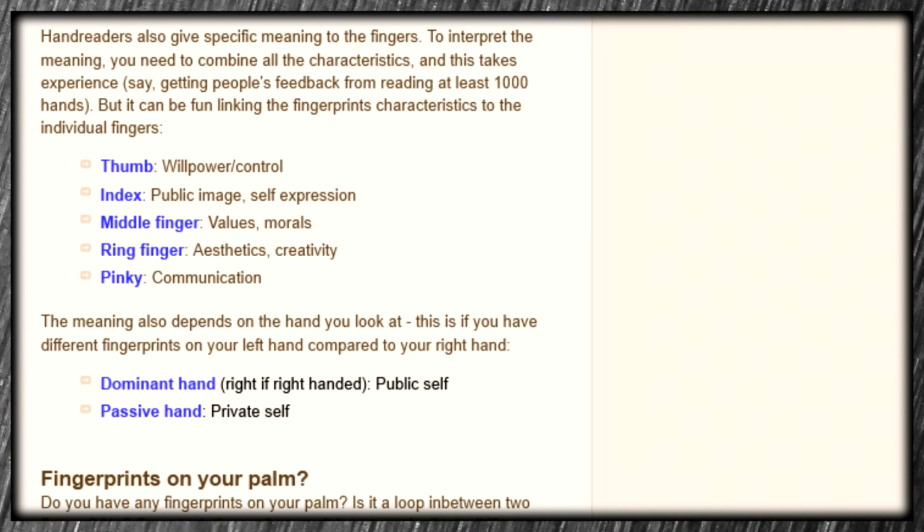Here's what it is. This is my regular side. This is my dark side. That's what this is. No. Here's what it is. My right index finger represents my public image when I'm out in public, but my left index finger is how I get off when I'm at home.